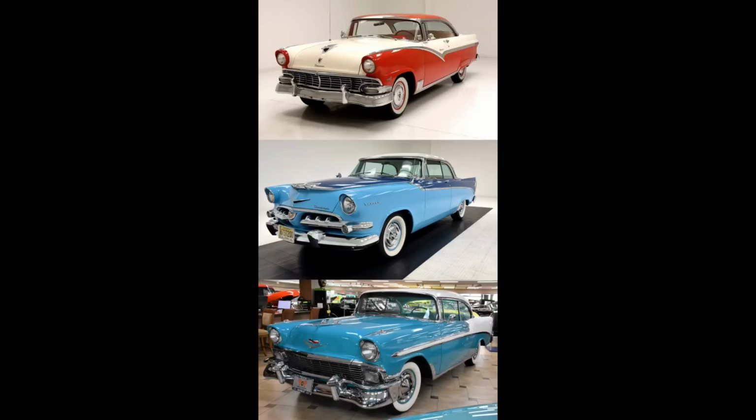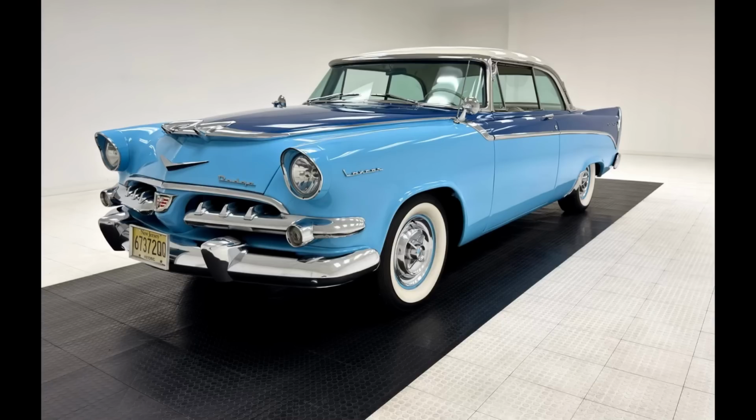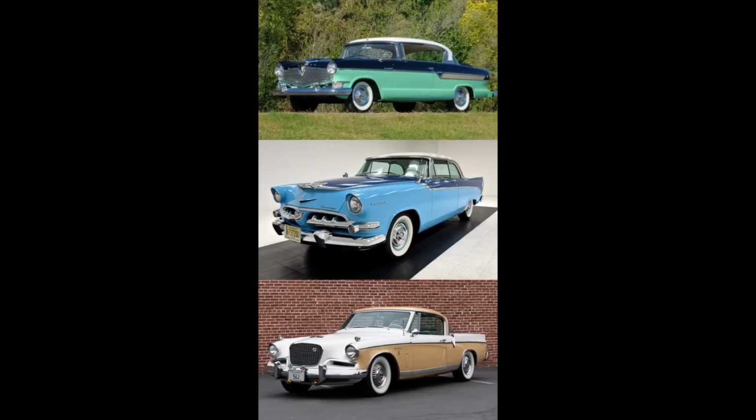The next two aren't fair by any stretch of the imagination, but which one would you rather have? 1956 Hudson Hornet or 1956 Dodge Lancer or 1956 Studebaker Golden Hawk? I'm going to leave this here for a minute. If you need more time, feel free, pause the video.